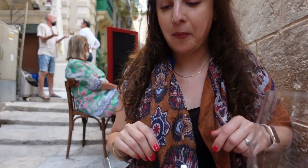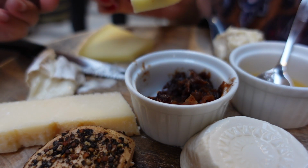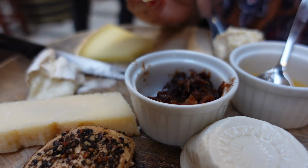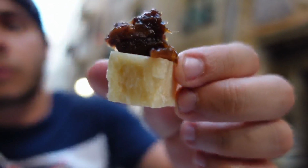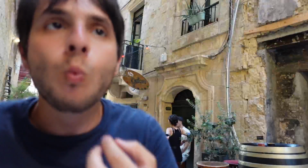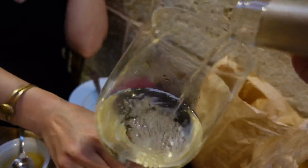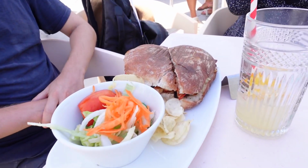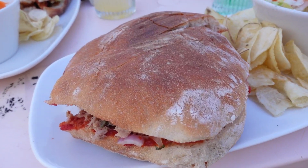Okay. I think it's supposed to be sweet. Well, I actually don't know why, but it's supposed to go over the cheese. Try that now. It's perfect. That's how you do it. You put a piece of this sweet jam with some cheese. This looks so good. Just don't put me in the picture.